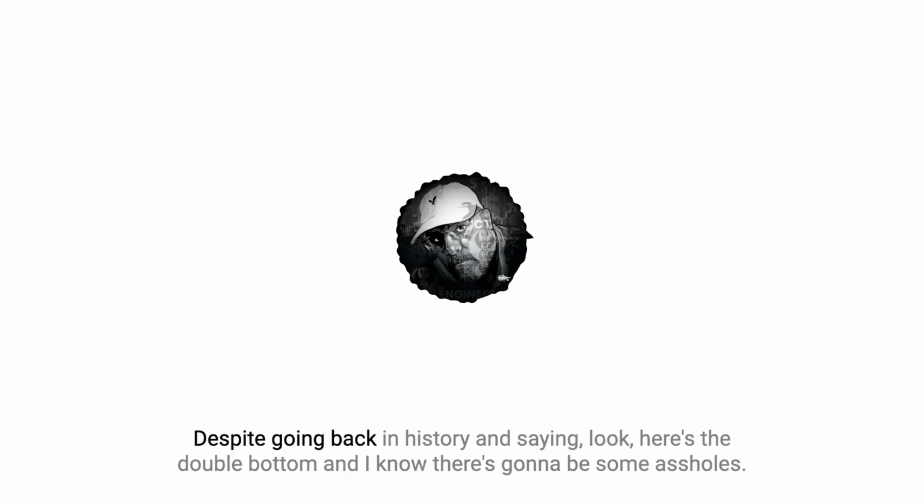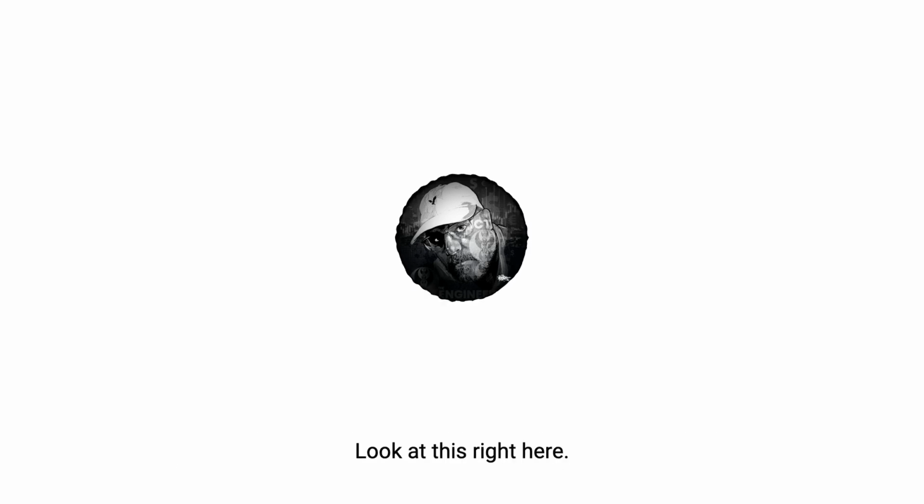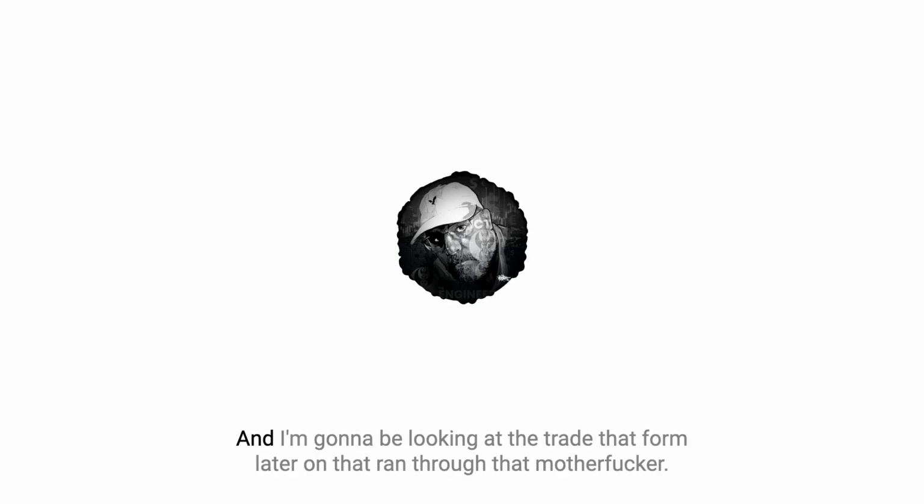Despite going back in history and saying, look, here's a double bottom. And I know there's going to be some people saying, look at this right here, look at this right here. They didn't trade it, but they're going to show you examples. Look at this double bottom, it moved here, it moved here. Yeah, that's right. And I'm going to be looking at the trade that formed later on that ran through it.